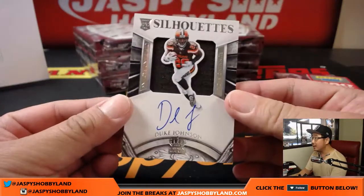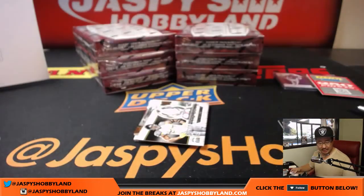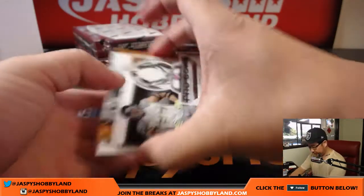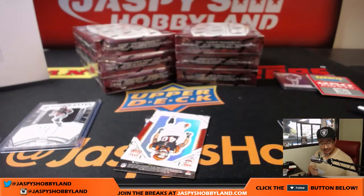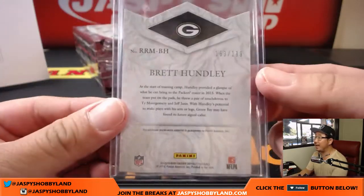And there's Delanie Walker for the Titans. Silhouettes, jersey and auto, the Duke Johnson, 16 out of 299. That'll go to Ellie and the Browns. There you go. And there's rookie royalty, Brett Hundley, 163 out of 199. That'll be Daniel and the Packers.